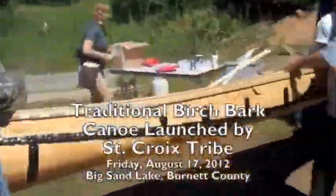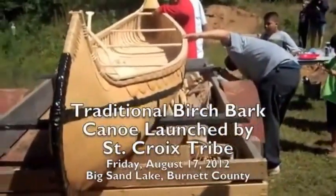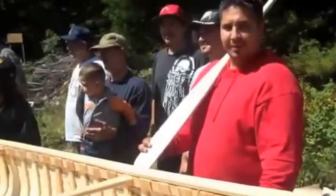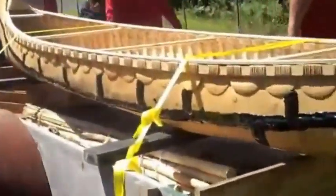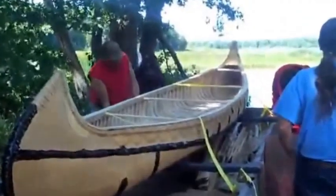A history-making event occurred Friday, August 17th at Big Sand Lake, north of the St. Croix Tribal Center in Hertel, Burnett County, with the launching of a traditional birch bark canoe made at the Tribal Center under the guidance of Red Cliff Tribal member and traditional canoe builder Marvin Defoe. Many said it was the first traditional canoe built by the tribe in a generation.